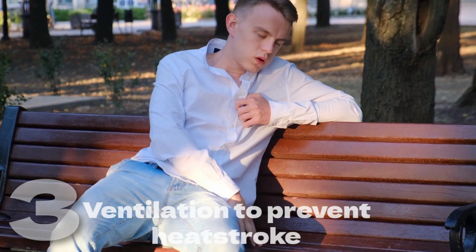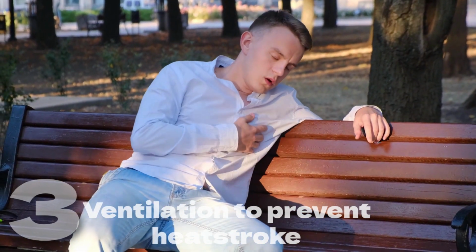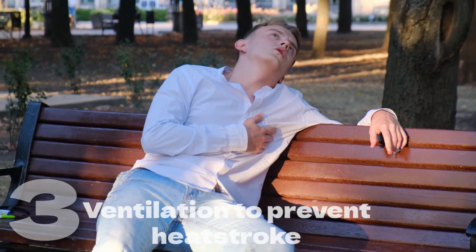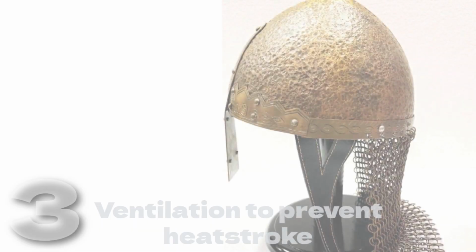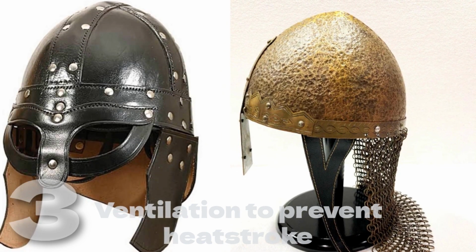To prevent heatstroke, the Vikings may have used lighter materials such as bronze or copper in their helmet designs or incorporated ventilation holes to increase airflow. It is also possible that they removed their helmets during extreme heat. Some Viking helmets were made of materials other than metal, such as leather or brass, for different purposes.